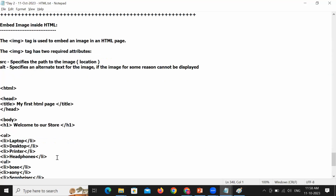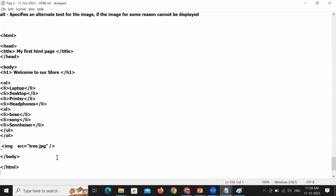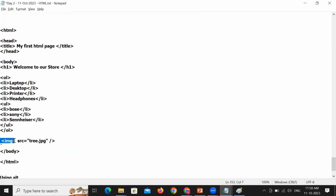Look at this. This is the image tag. Don't think that, like HTML title has a beginning tag and an end tag, the image also has one beginning tag and one ending tag. Don't think that. You cannot copy the image into the text file, right? So in the image tag, you have to mention SRC, which stands for source. This is called an attribute.